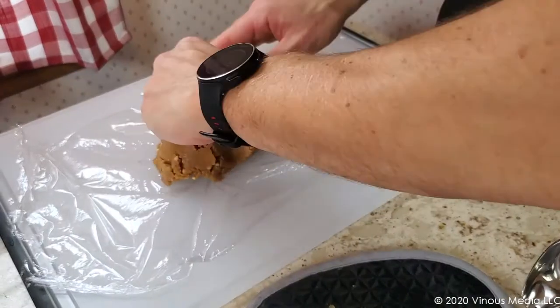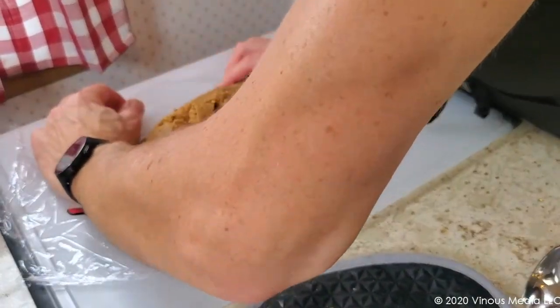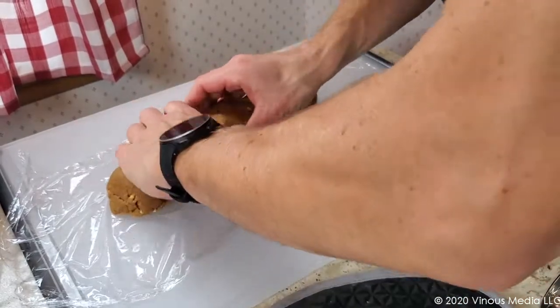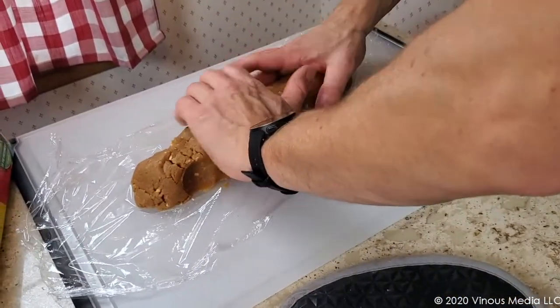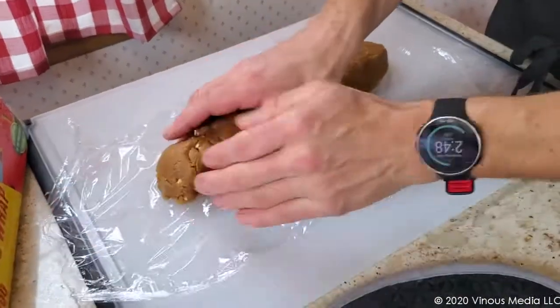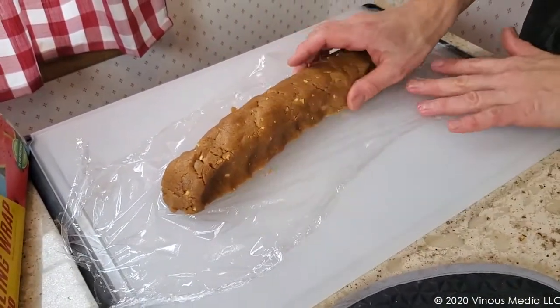And now I'm just gonna use my hands to form this into a log and try to keep the plastic wrap from getting caught underneath. Okay, so what are we doing here? Well, if we're gonna freeze this into one gigantic ball, then you would have to completely defrost it and work your way down to it being at a temperature where you could form cookies.